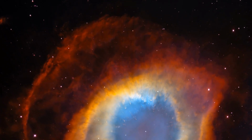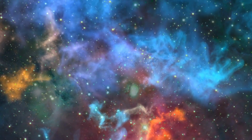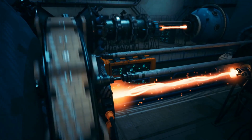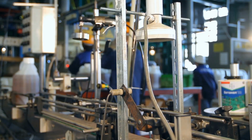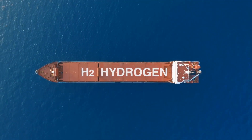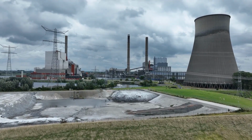So let's get started. Hydrogen is the simplest and most abundant element in the universe. It's a colorless, odorless, and tasteless gas that has a wide range of applications. Hydrogen is used in fuel cells to generate electricity, in the production of ammonia for fertilizers, and in the refining of crude oil. Hydrogen is also a promising clean energy source that can help reduce greenhouse gas emissions.